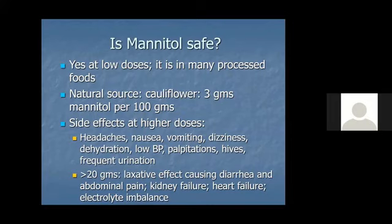Now, are there natural sources of mannitol? And the answer is yes. Cauliflower, for instance, has 3 grams of mannitol per 100 grams of cauliflower. Now, be careful, though, of the side effects, because if you overdo this, it is not an innocuous supplement.